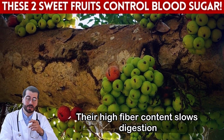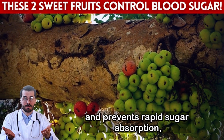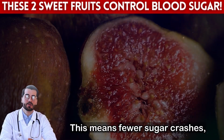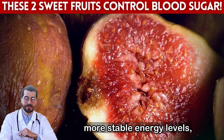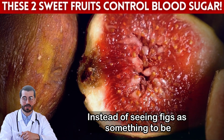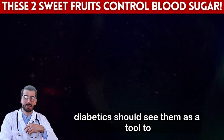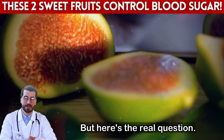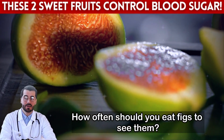Their high fiber content slows digestion and prevents rapid sugar absorption, giving insulin more time to do its job. This means fewer sugar crashes, more stable energy levels, and reduced cravings throughout the day. Instead of seeing figs as something to be avoided, diabetics should see them as a tool to support healthier blood sugar balance. But here's the real question: how often should you eat figs to see these benefits?